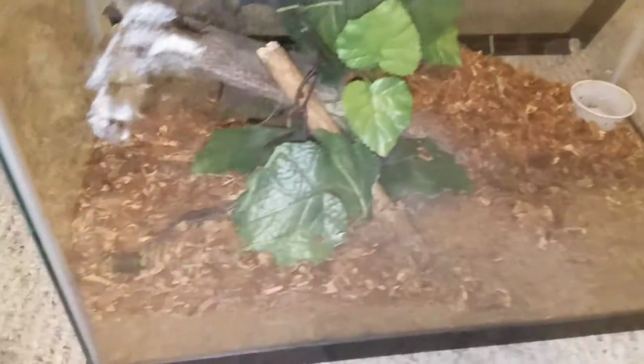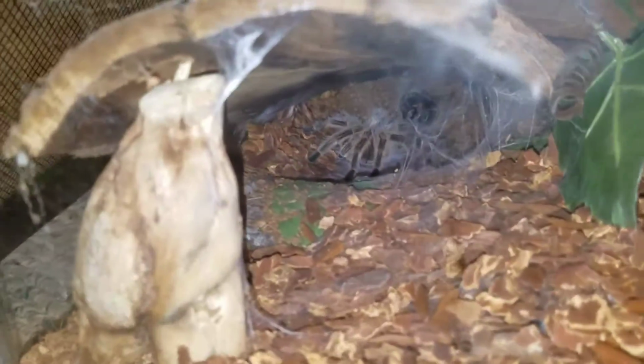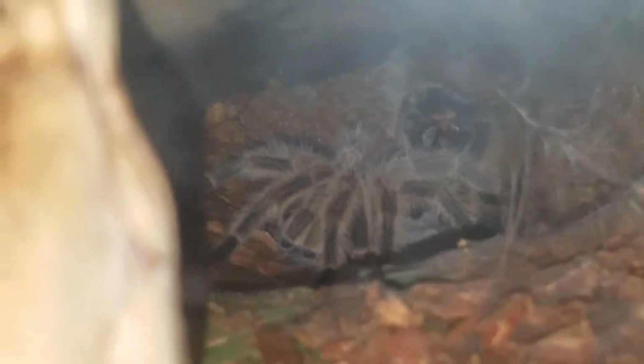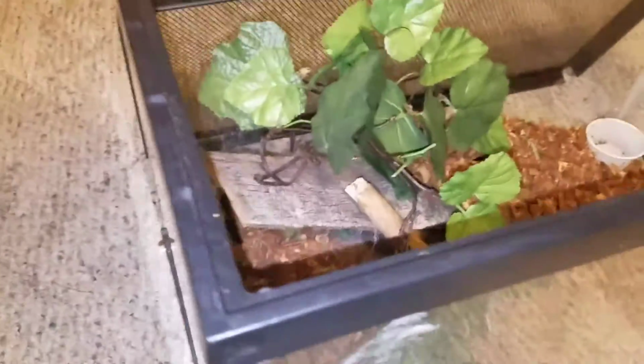So I just got home from work today and I've got a lovely surprise. Way back in there is a molt. And normally he or she destroys them. So I'm going to go ahead and pull that out before she, or he, has the chance to do that.